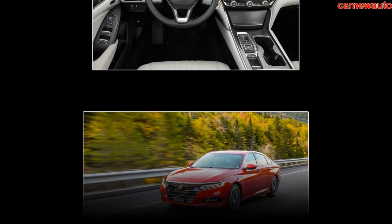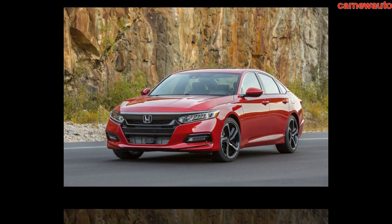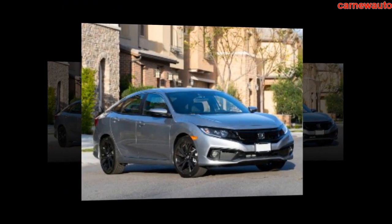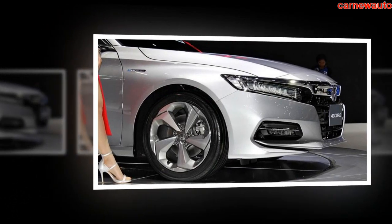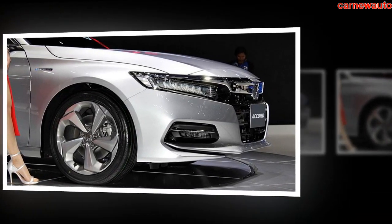But perhaps the biggest innovation in the Accord Hybrid is the fact that it doesn't use a conventional transmission. Instead, it has a single-speed direct drive system which sends power straight to the wheels without the need for a transmission. That said, there isn't a high chance of the hybrid model making its way to the Philippines. However, what is more certain are the 2 turbocharged engines.